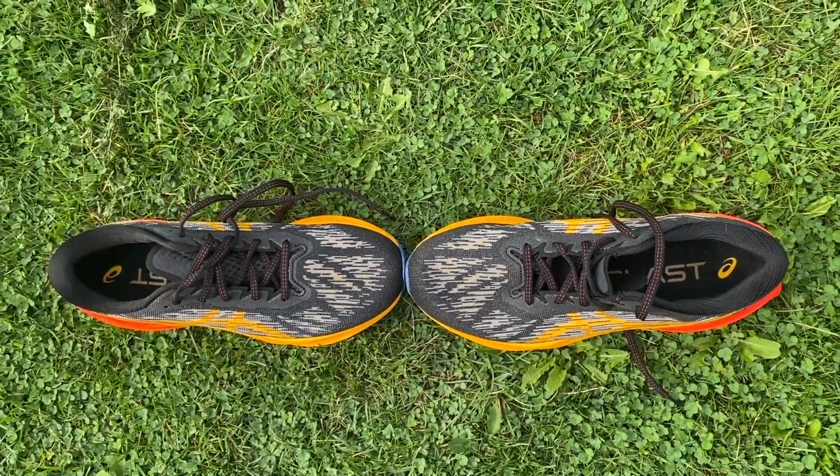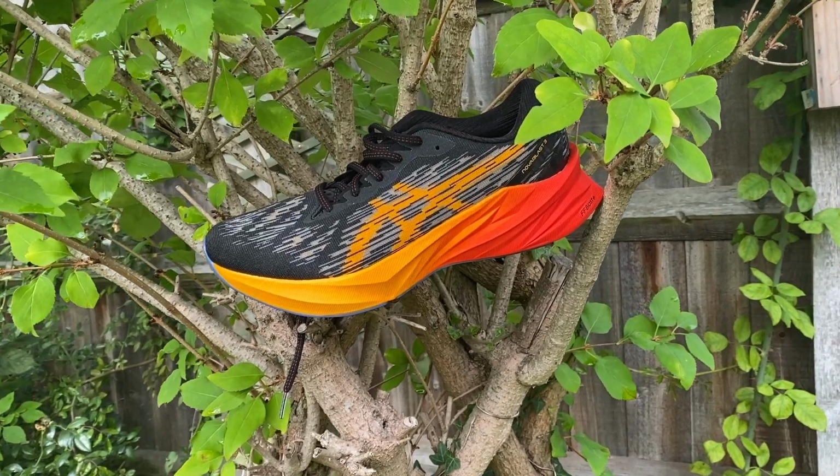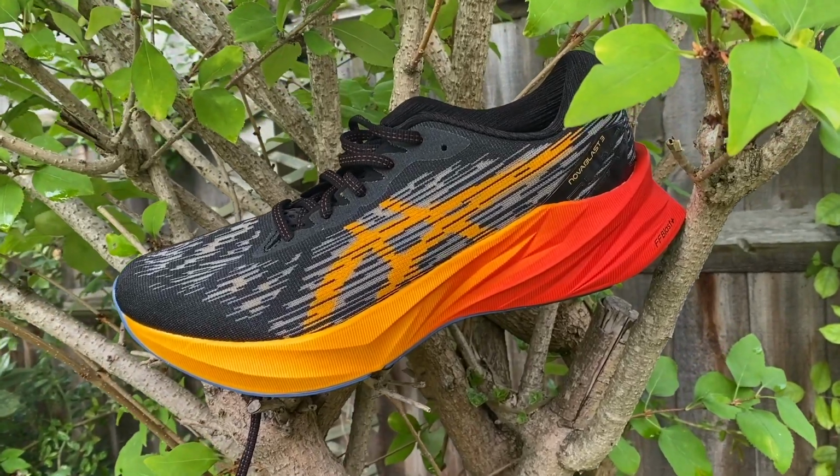I think of the 2, the Novablast 3 is the more versatile shoe. I think it has a slightly more lively ride when you do want to do faster running. The Cloudmonster for me really does work best as a long, slow shoe, but both are fairly similar in that regard. I wouldn't say the Novablast is massively better than the Cloudmonster on that front. Neither of these 2 would really be among my favourite daily trainers.